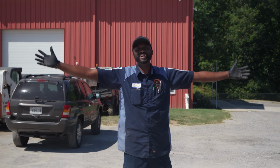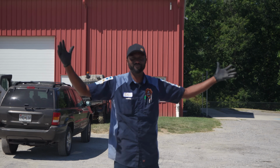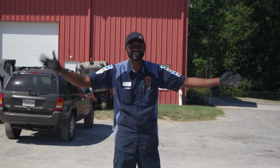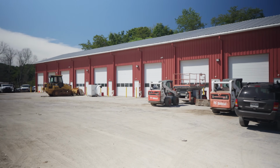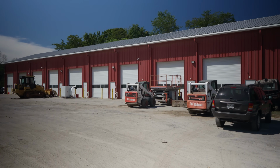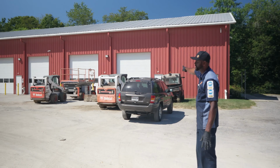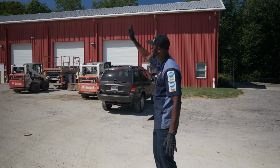Ta-da! We made it to our new shop. This is where we're gonna be from now on. We're gonna be here for a while. So when you come see us, this is where you're gonna come. This over here is the main building. This is where we're going to be. All these vehicles here would move. The skid loader will move. The first bay over here is not ours. Ours is the second, the third, and the fourth bay.